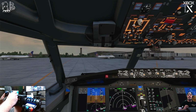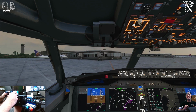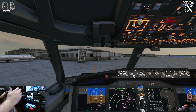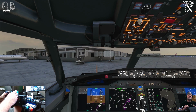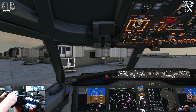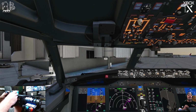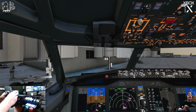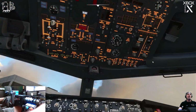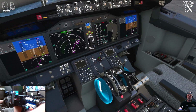Alpha 27, that'll do. I don't see any other Southwest aircraft here, so I'm not sure what terminal I should be at, but this one will do. There we go. And park brake can come on. I didn't turn on the APU on purpose, because it doesn't actually turn on, so there's no point. But we've got the ground power on.